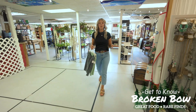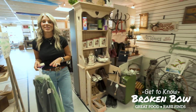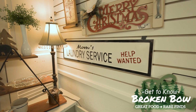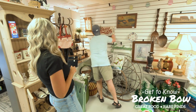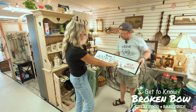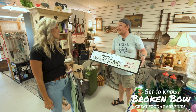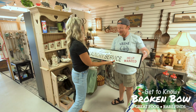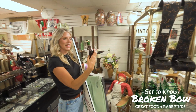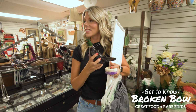So I have 3 kids and I'm always doing laundry, and this sign caught my eye. I'm gonna see if Dylan will help me get it down because I love it. Hey Dylan, can you get this sign down for me? I absolutely adore it. I'd be happy to. Do you think that my kids will wanna help? You know, the help wanted if I get this? No promises here, but I mean, it's worth trying, right? I think so, yeah, for sure. There you go. Thank you. How cool is that? So I'm gonna get that.